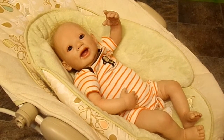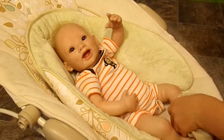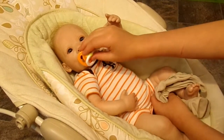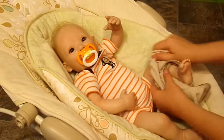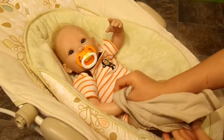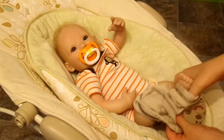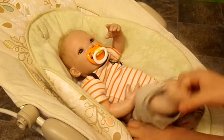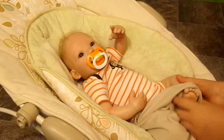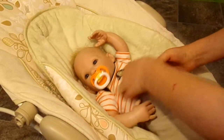Today is Monday, so I'm doing Monkey Mohawk Monday. I'm putting him in a monkey outfit, and I'm going to give him a little mohawk. It's not going to be a very slick down mohawk. It's just going to be a fuzzy mohawk.